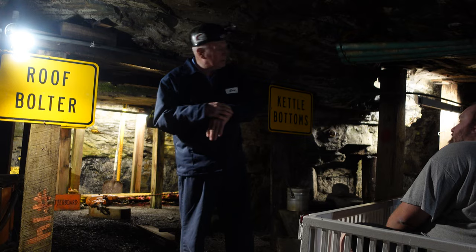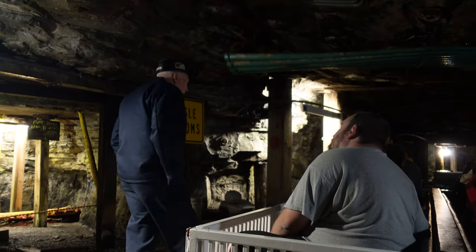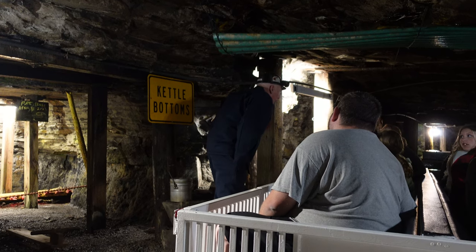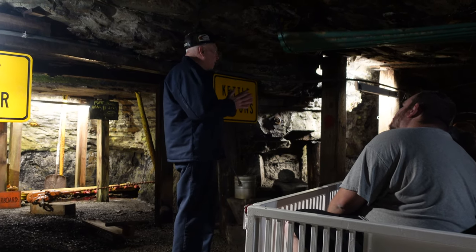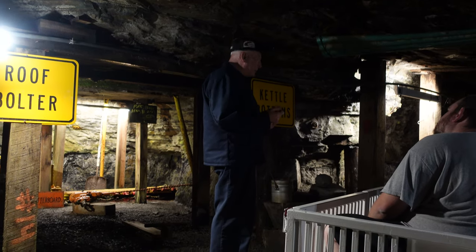Have any questions? Yes. How many exits and entrances were there? How many what? Exits and entrances were there? Help me out there. Exits and entrances. Oh, okay. How many exits and entrances into the coal mine? Good question. It would depend on how many places they wanted to punch into the mine, and it could be several.